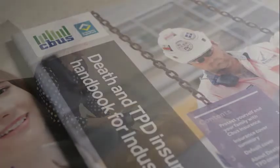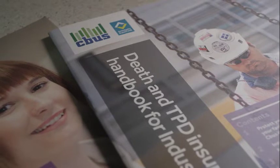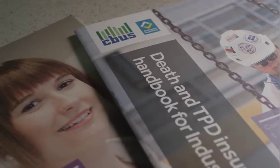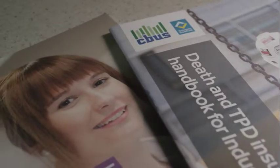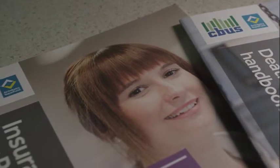What insurances are available and why should we take them out? Yeah, well, CBUS has comprehensive insurance for both death and total permanent disablement. It covers our members 7 days a week, 24 hours a day, and not just whilst they're at work. If they meet our standard eligibility requirements, they can receive cover automatically. But it is important that they look at their own personal circumstances and tailor their insurance to cover their needs and their budget. Well, I know the building industry can be a hazardous industry. How can CBUS help?